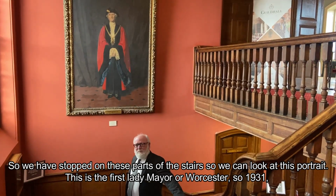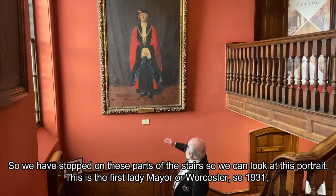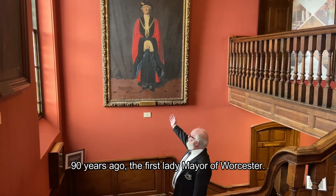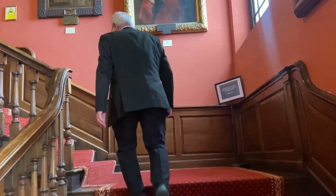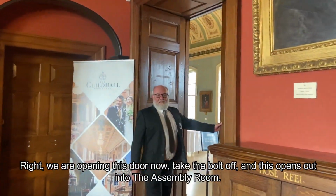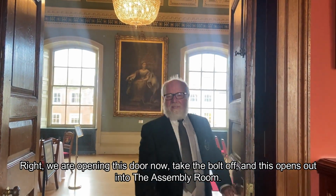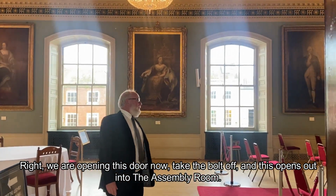Okay, now we've stopped on this part of the stairs just so we can look at the portrait here. This is the first Lady Mayor of Worcester, so 1931, 90 years ago, the first Lady Mayor of Worcester. Right, so we're opening this door now, the bolt off, and this opens out into the assembly room.